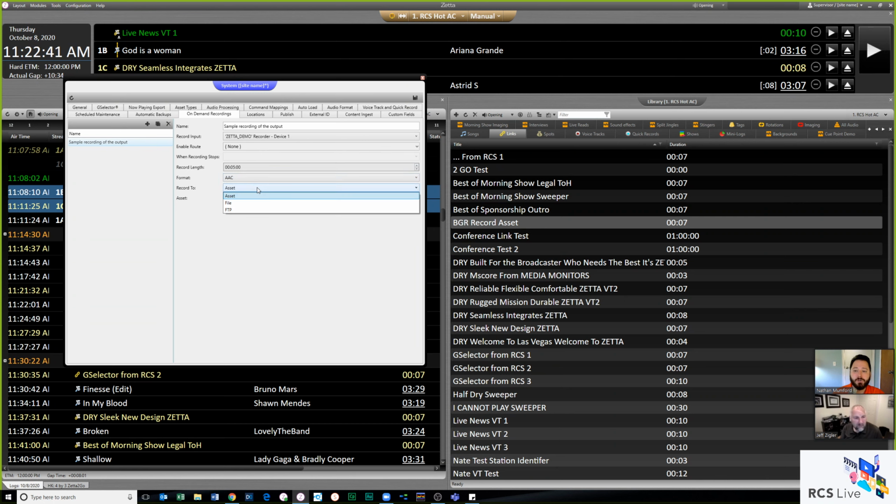Where am I recording to? So am I recording to a file? That's going to be essentially outside of Zetta, right? That's in the Windows aspect. So file is outside. We also have FTP: host name, username, password. This is where I'm talking about if you want to do some best of morning shows, but also kind of that first segment, right? So the publish would give you more of a collect everything and then send it out. This would be for the initial recording: take it, send it somewhere, boom.